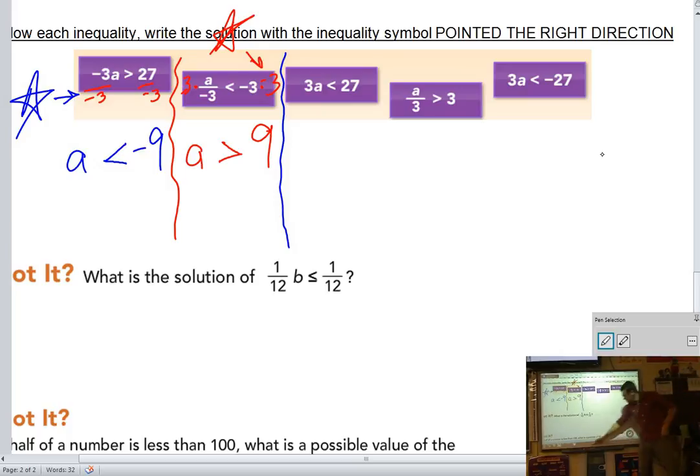Leah, when I look at my middle one here, 3A is less than 27. How's that 3 attached with the A? Multiplication. So to undo that, what do we want to do? We want to divide. We divide by 3 on both sides. Divide by 3. Divide by 3. Now, do I flip my inequality here? What makes me flip my inequality? Why did I mark the other ones with stars? The negative. Are we operating with a negative here? No. So my inequality stays the direction that it is, and I get A is less than 9.